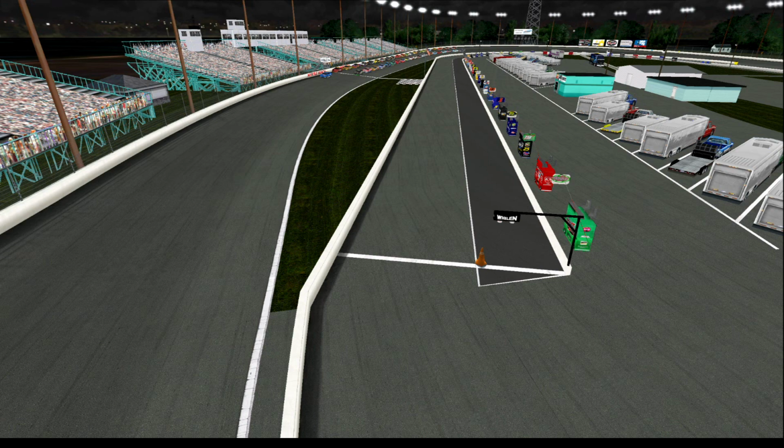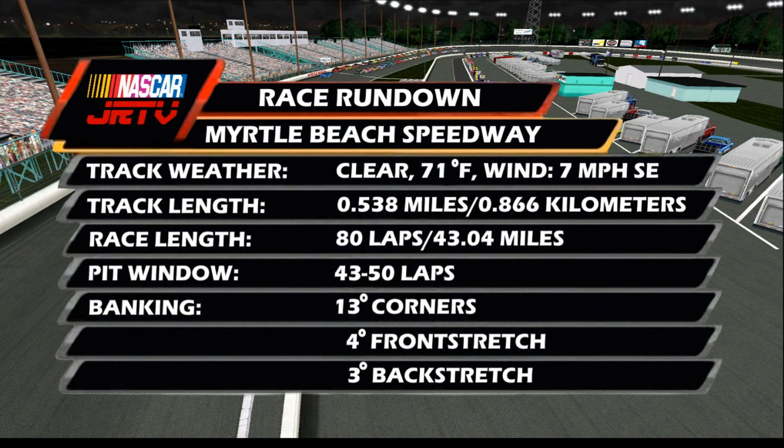As it's nearly time to get going, we'll take a look at some of the track facts here tonight for the Myrtle Beach Speedway. Clear skies here tonight, 71 degrees, so a pretty nice night here in South Carolina, and a bit of wind, 7 miles an hour. We'll have to see how that plays havoc on the drivers here tonight. It's just over half a mile in length, 0.538 miles, that's 0.866 kilometers. This is an 80-lap race, that's 43.04 miles. The fuel window, this could be a big one to watch out for, 43 to 50 laps.